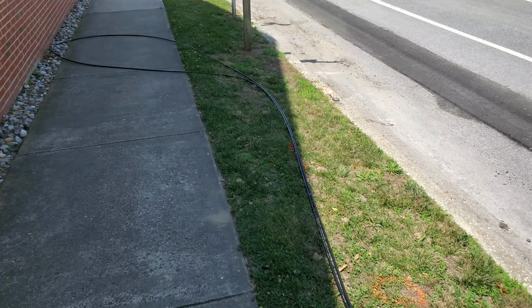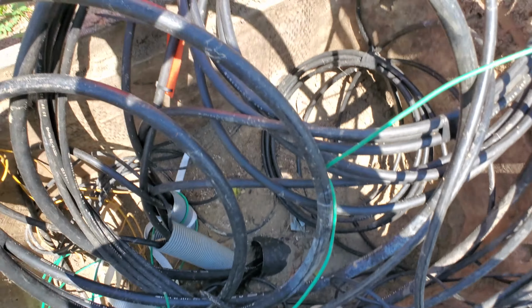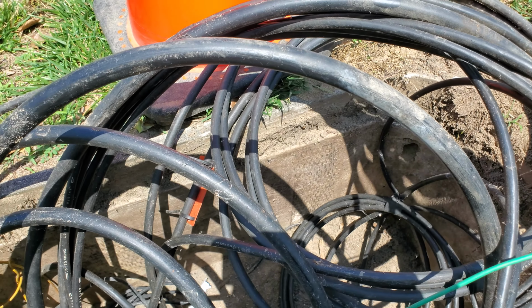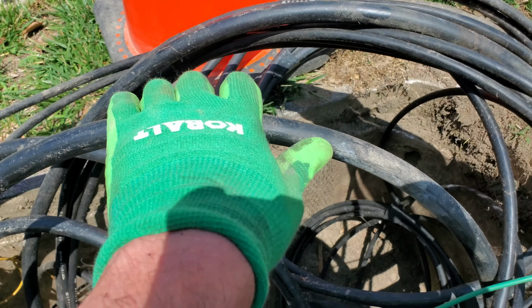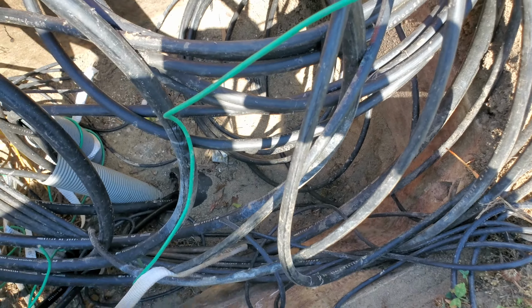So we pulled a 96 through here, but we got a 288 ribbon, and Comcast has a 48 and a 24. Maryland Broadband's in here. Verizon's the 288. What a mess.